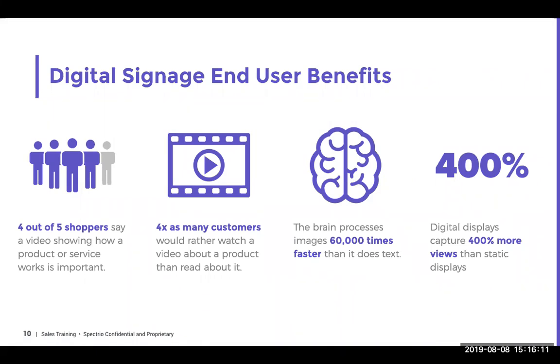So we've got, I think, one more slide that talks about end user benefits, but you can Google this. It's not something we made up. There are lots of industry studies that show the impact of digital signage, and that you do get a real sales lift from putting interesting content on screens that tells a story and provides a benefit to the customer.